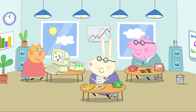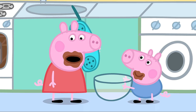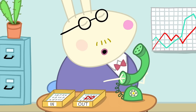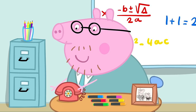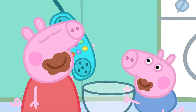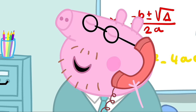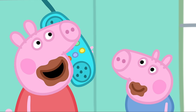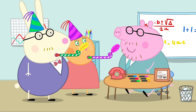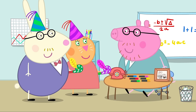This is the office where Daddy Pig works. Hello, Mr. Rabbit speaking. May I speak to Daddy Pig, please? Someone for you, Daddy Pig. It sounds important. Hello, Daddy Pig speaking. Happy birthday, Daddy! Happy birthday! Thank you, Peppa. Don't be late home, Daddy. Bye-bye. Bye-bye. Happy birthday, Daddy Pig! Thank you.